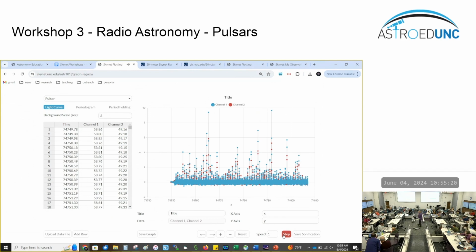What you're hearing is the data record. And you can time it. You can actually use a stopwatch and time it yourself. But we want to do a little better than that, right? We want to find out what is the true rotation period of this pulsar. So I'm going to go ahead and stop the sonification.